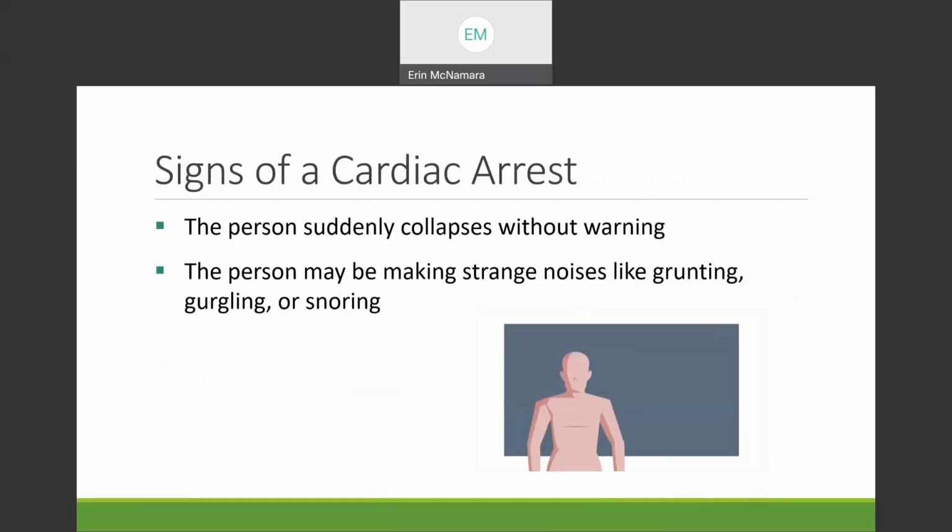Now, one of the signs that we have discussed so far is that the person stops breathing. Well, there's something called agonal breathing that can occur, and this can make it a little more challenging to determine if the person has actually stopped breathing. So when you breathe every day, you don't have to actively think about each breath you're taking. Your brain is able to keep that mechanism going for you without your conscious thought. When someone has gone into sudden cardiac arrest, for a period of time, their brain is still going to tell their lungs to breathe, but their lungs are unable to do so.